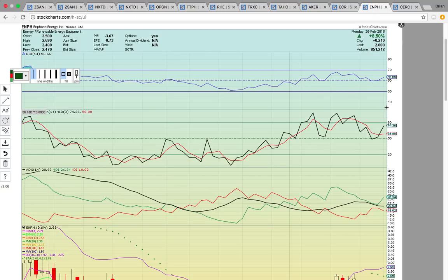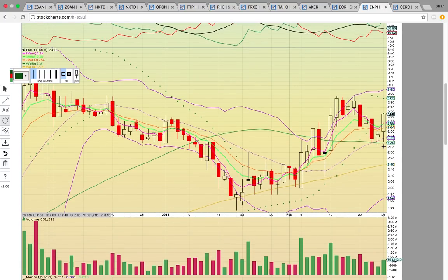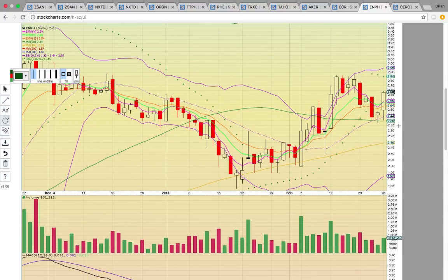Okay, look at ENPH, another energy sector penny stock. It had a nice bounce off of the middle Bollinger Band and the 50-day simple moving average. You can see down here, it bounced off the green line and the dotted purple line. As long as that 240 support level holds, it signals more upside potential. That was the reload level.